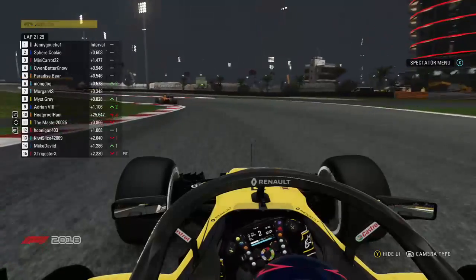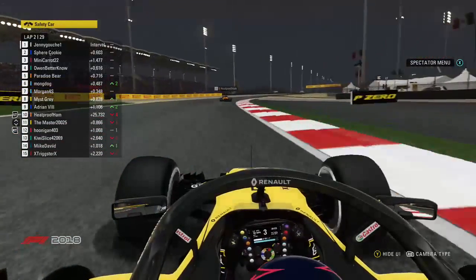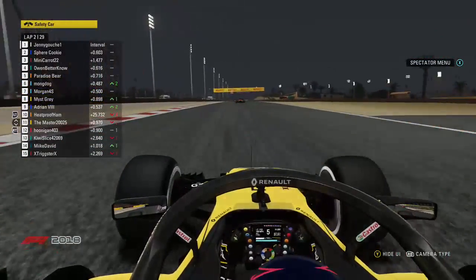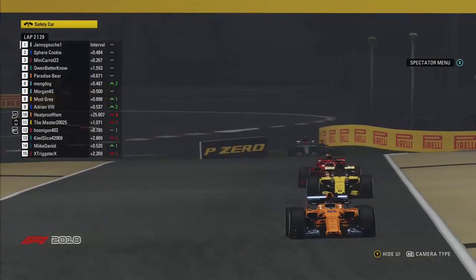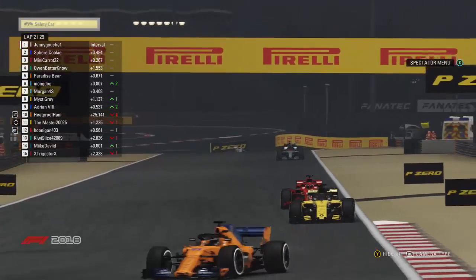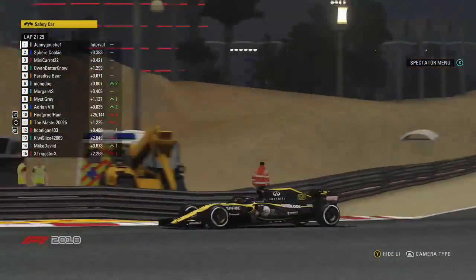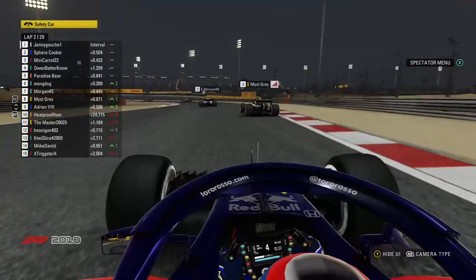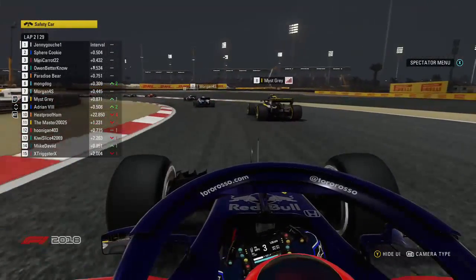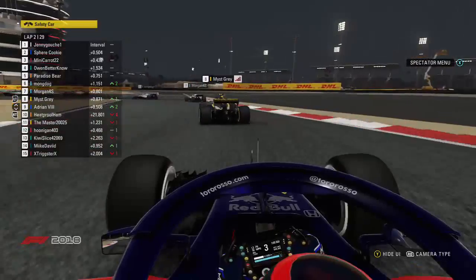Also make note as well, SynergyPWR employs the use of simulation damage, so it's quite easy to get front wing damage around here, especially around a track such as this. So I'm sure these drivers right at the back will be extremely disappointed. One person that won't be will be Adrian VIII, though, managing to break away from the pack, and in fact has got some, no offence to the drivers in front of him, but what he would consider as back markers.